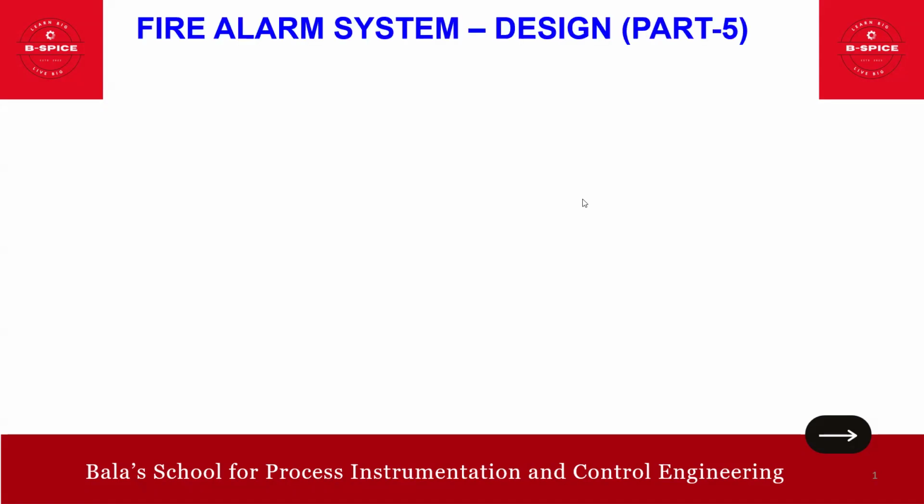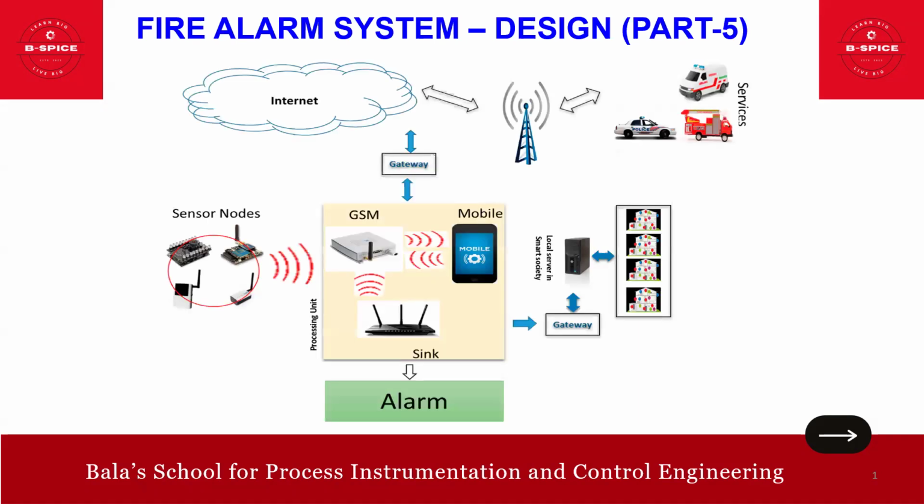In this session, we'll continue with fire alarm system design after a short break, right? So today is going to be part 5, wherein we'll focus on the technologies, like fire alarm system technologies. Like we have seen the DCS, right? Similarly, we will also see what are all the latest technologies.